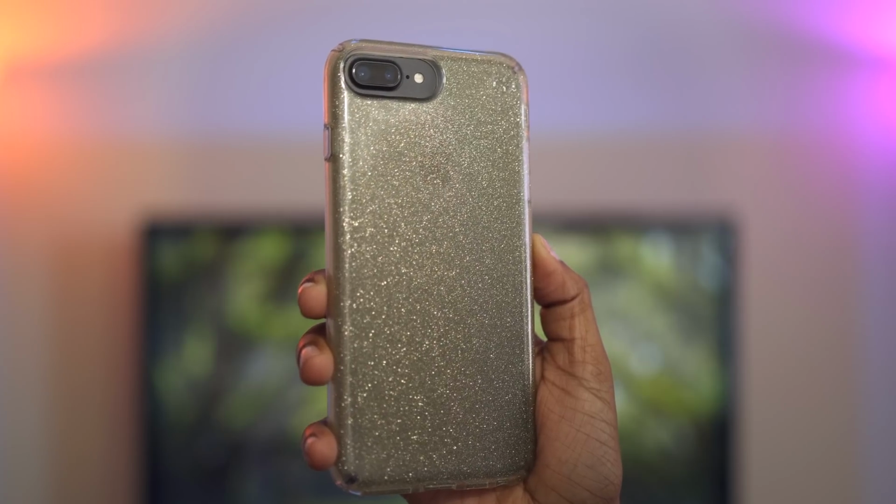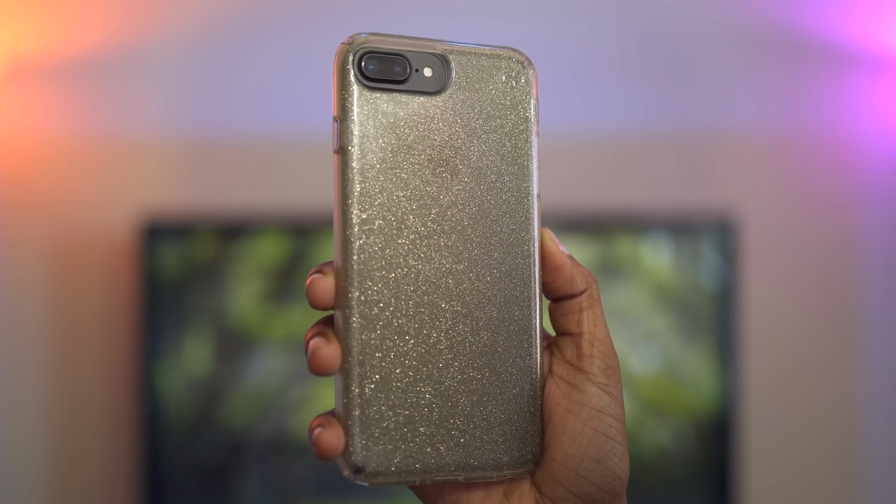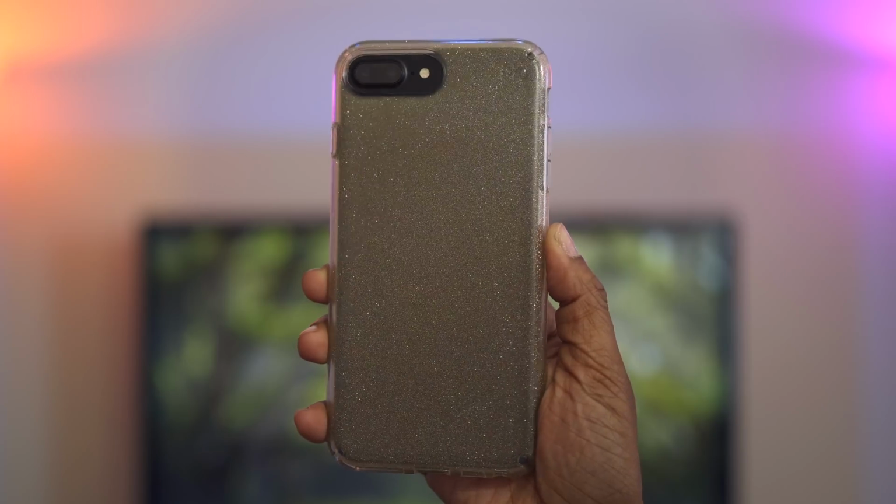This one is also scratch resistant, so you don't have to worry about your keys or anything that might happen to bump up against it actually damaging the case.